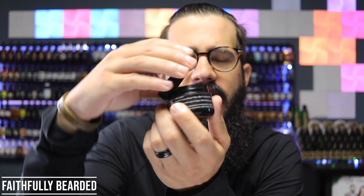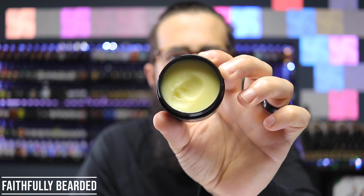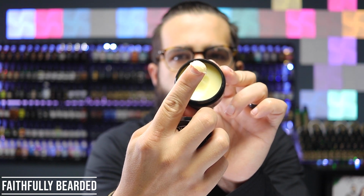So let me just twist-a-roo this top right off and show you what it looks like here. So here you go, here's what it looks like. And to me, it's pretty soft. I can scrape it out real easily. Take a look at that. Comes out real easily. It emulsifies in my hands real easily.